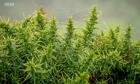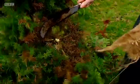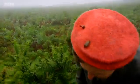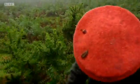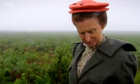They eat the little shoots right at the top. It's really quite sort of luscious stuff. Further down, of course, it's much harsher. If you're up here long enough and you watch the ponies, you see they not only eat the gorse, but they actually sort of prepare it themselves.